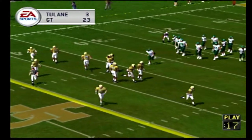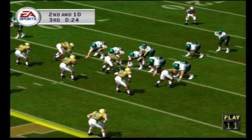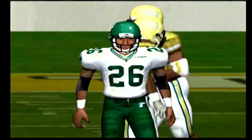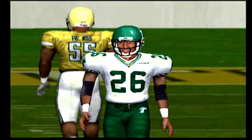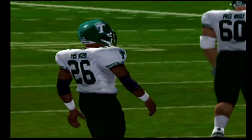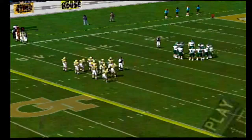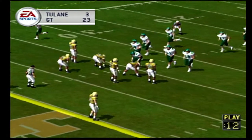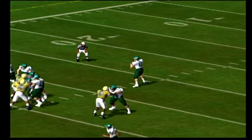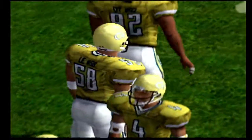Second and 10, fifth play of this drive coming up. Number 26 lines up in the deep back, I formation. Number 17 steps back to pass. He's looking for his man, and he drops it. Third and 10, sixth play of this drive coming up. The Green Wave line up with three wide. Complete, he's hit and got away, and they push him out at the 34, and they'll lose a yard there.